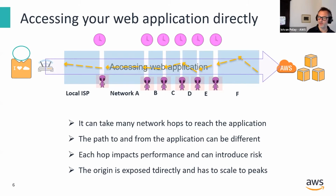Another aspect which we don't talk enough about is that if you don't use a CDN, you just use the origin, even if you are in the cloud, what happens is that you have to scale your origin architecture to the totality of the potential load. So if you expect, I don't know, 10,000 concurrent users at the peak, you have to build your infrastructure to handle that. So you have to have servers or instances, network gear, IP connectivity, you need people who manage that. So this is a heavy burden, and you might be using that for 10 minutes of a day or 1 day out of a month, and you still have to maintain that.